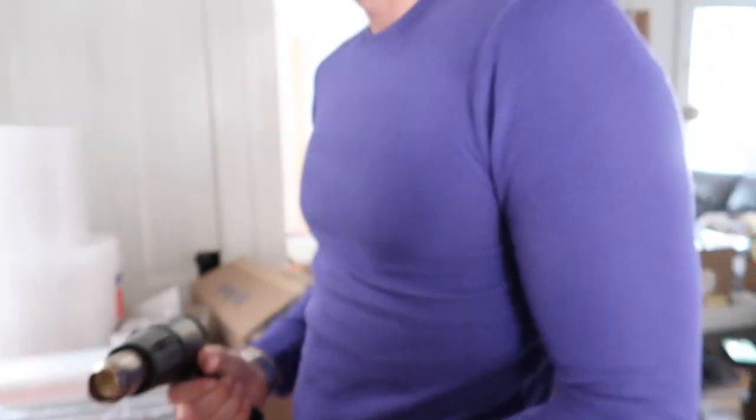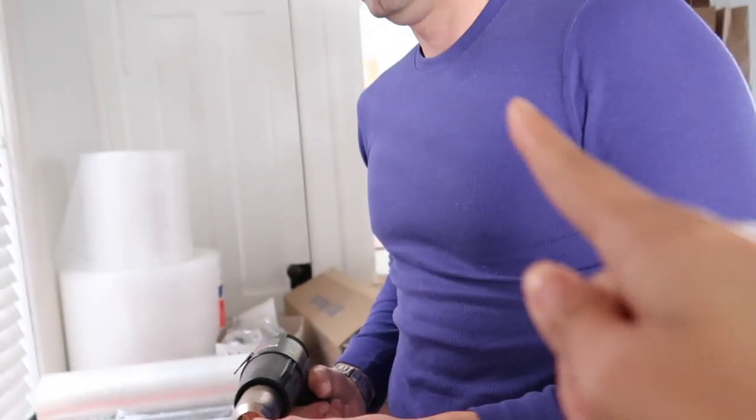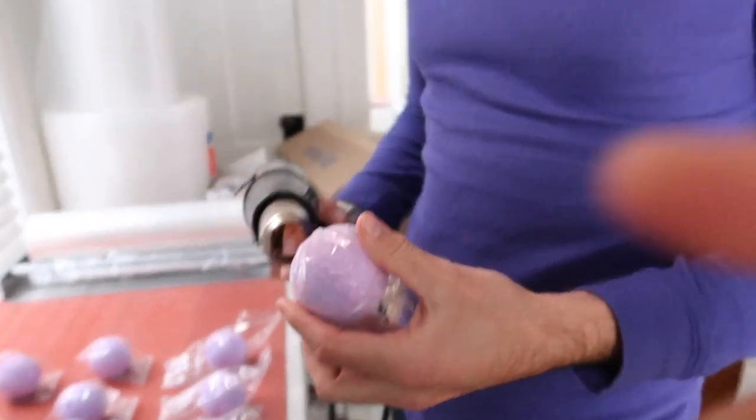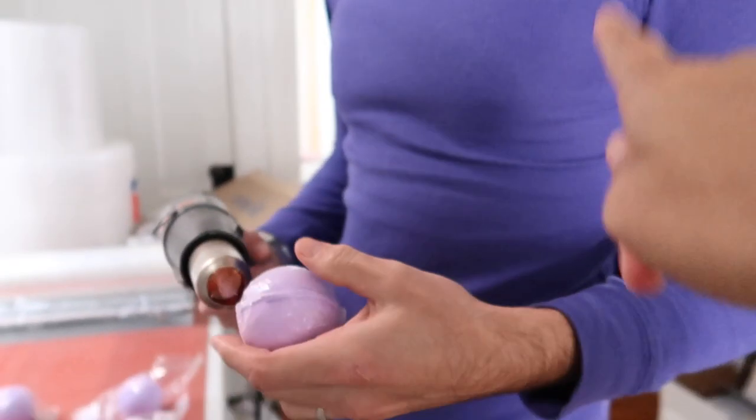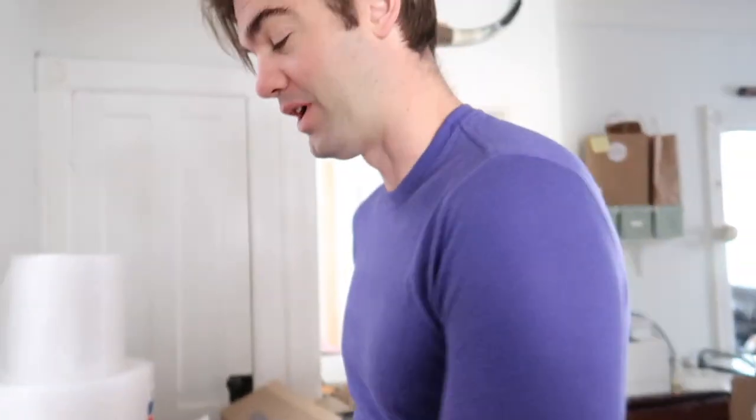Okay, what do you guys think? Blue or purple? Because this is clearly a purple shirt. Even as you hold it up to this purple bath bomb, they're obviously in the same color family. Same color family, yep.